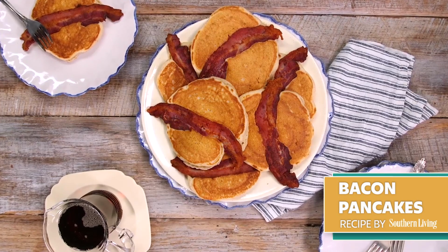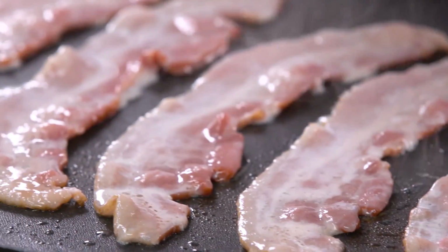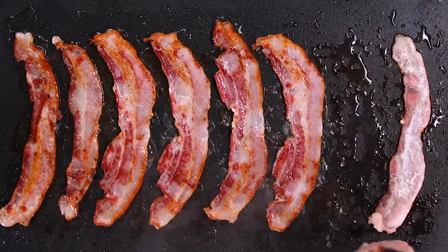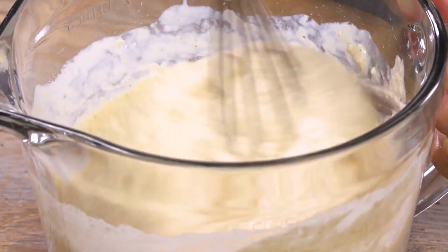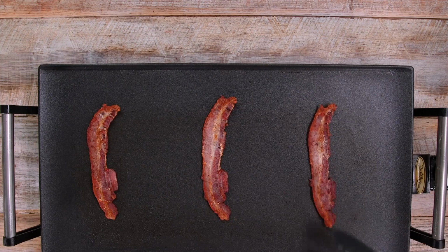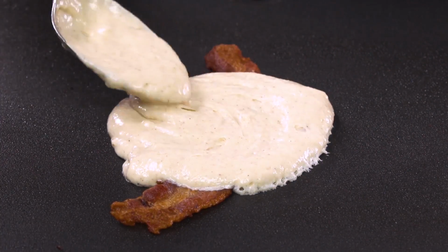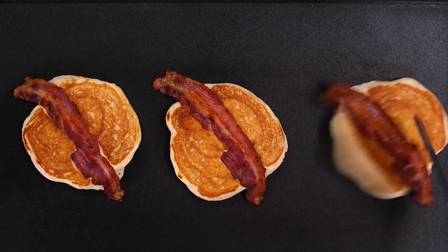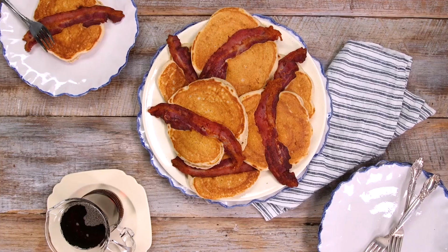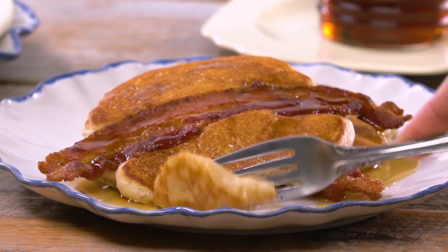What's more classic than a stack of pancakes and some bacon? This recipe combines the best of both worlds with sweet and savory pancakes that bake the bacon right in. Thick slices of cooked bacon are topped with rich buttermilk pancake batter. Then the griddle does the rest. Swirl rounds of pancake batter around the bacon, or to make it even more fun for the kids, pour the batter in a parallel line over the bacon slices to create handheld pancake dippers, perfect for sinking into syrup.